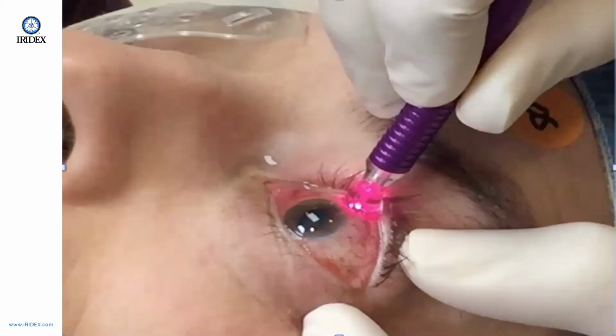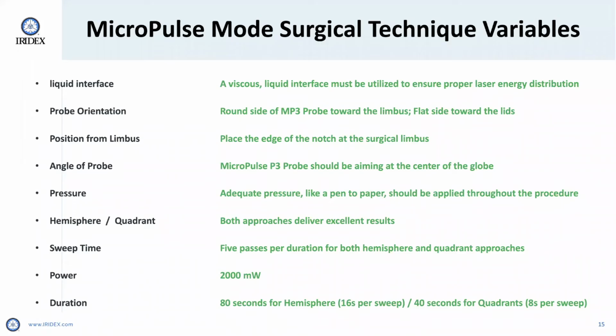When we do the MicroPulse procedure, this is a very good picture to represent proper technique. Slightly off the limbus, you can see a little bit of sclera between the edge of the probe and the limbus. You're aiming towards the center of the eye or globe. That's your aiming point. The probe is flat and perpendicular as it can be to the tissue itself. And now sweeping back and forth in a methodical fashion, you're going to have a very efficacious and complication-free procedure.